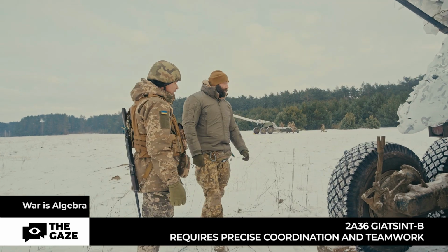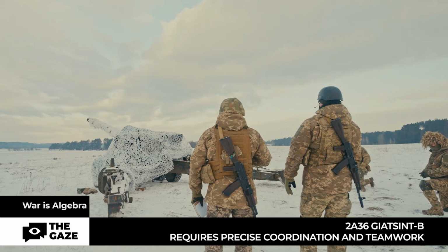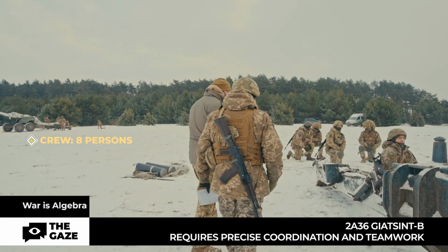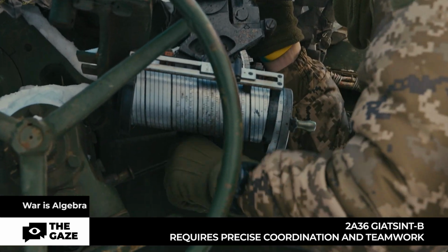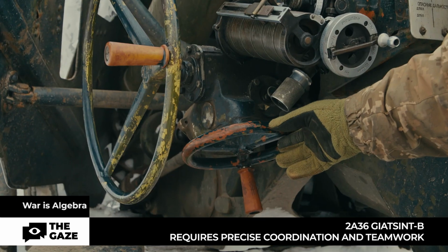Tell us about your crew. What is the function of each soldier? We have 8 people, including the driver and the commander. My main task is to put everyone in their place. This is Alexander. He's the gunner here. All this is the gunner's mechanism. Alexander works with it. This is the rotating mechanism, raising and lowering the barrel, turns left, right.